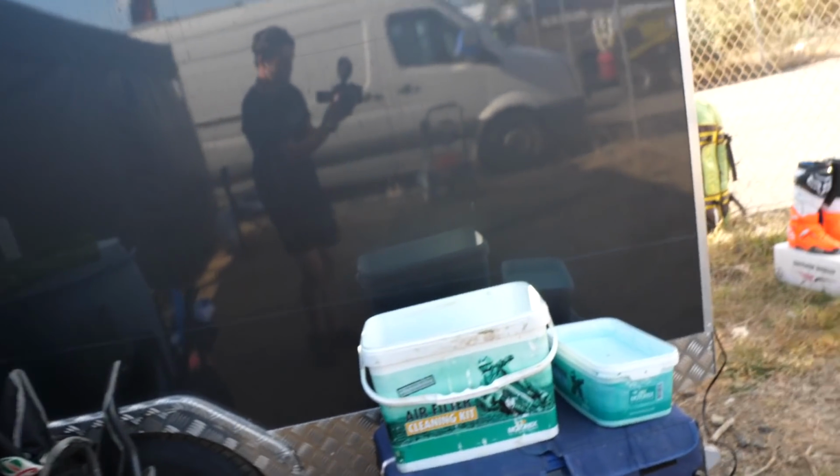Guys, made it to round 2 here in Canberra. Just doing a little bit of filter cleaning at the moment. Thought I'd bust the camera out and update you guys.